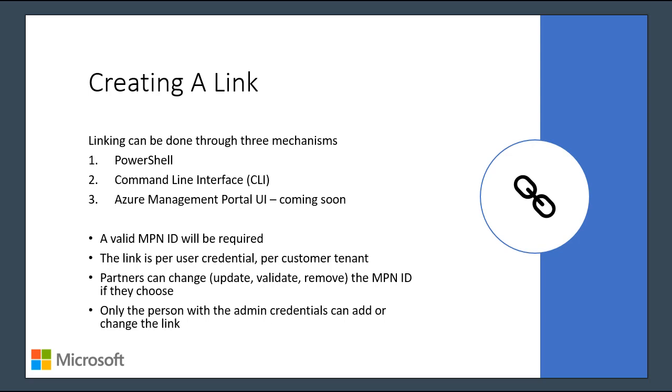The requirements are very, very minimal. All you really need is a valid MPN ID and then the username and password for the account that you intend to link. You'll need rights to PowerShell and have the latest module installed if you want to use PowerShell. The Azure portal, just access to a browser and the URL, and we will have navigation set up through the portal settings in roughly the next week.